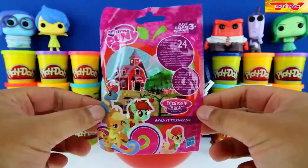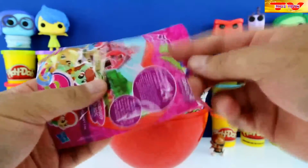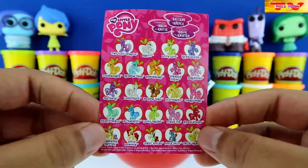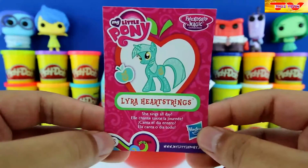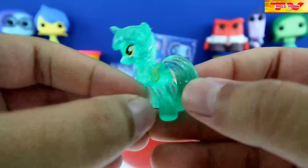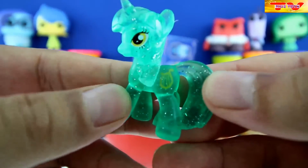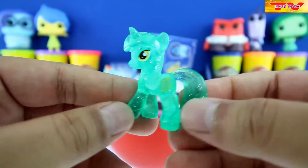Check it out, guys, we got a My Little Pony blind bag. Here's the checklist, and it shows all 24 ponies we can collect. And on the back, it shows you which one we got. And we got Lyra Heartstring. Here she is. Isn't she super cute, guys? She's teal and she has glitter all over her body. And right here is her cutie mark. And it's of a harp. I bet you guys didn't know that Lyra likes to sing all day.